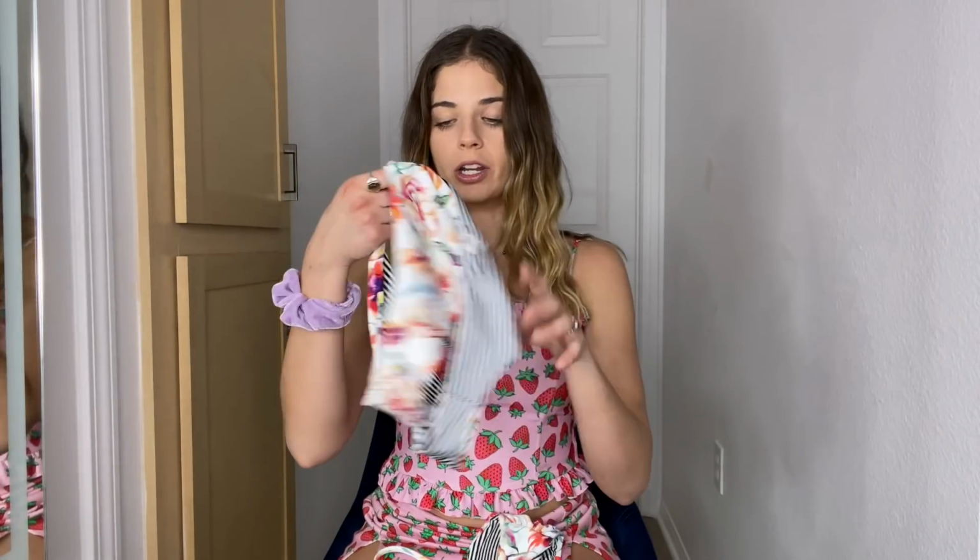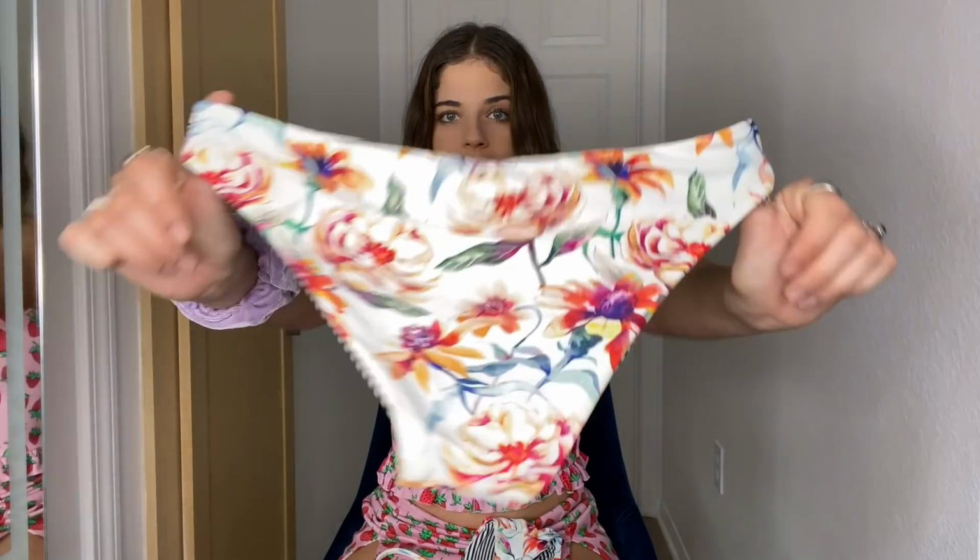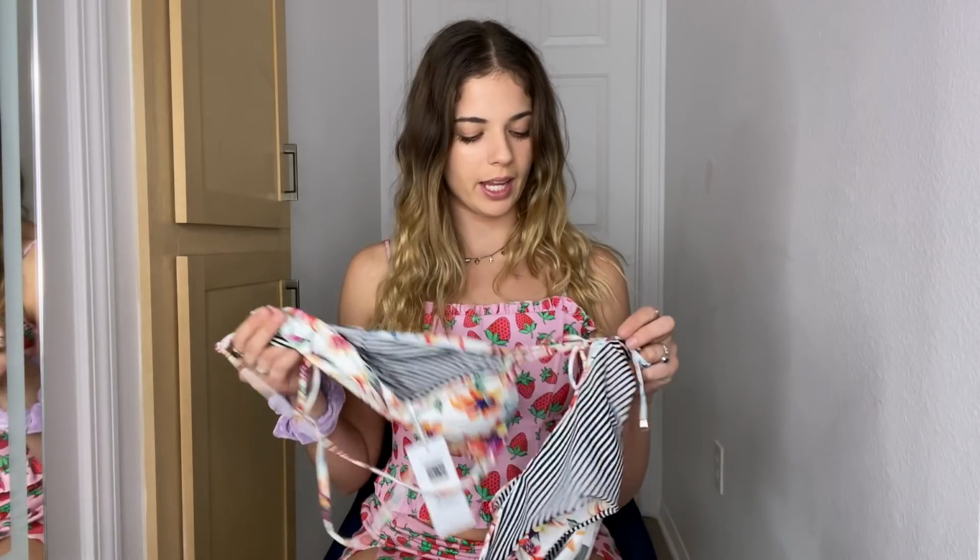The matching bottoms look like this. They're also reversible, super nice and soft. But again, I really dislike this. I'm gonna give a thumbs up to this one because it is a little better than the other ones and a little smaller in my opinion. But let me know what you guys think. So let me try it on and let's see what you guys think right now.